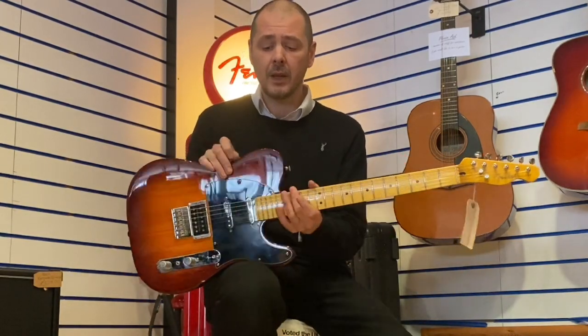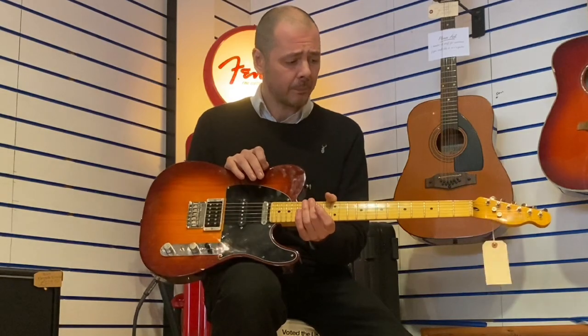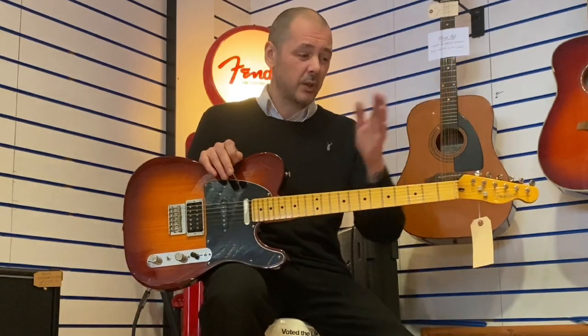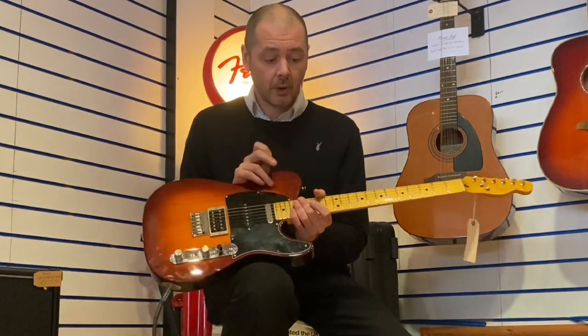Got a maple neck. The body's made of pine. They were a kind of limited edition run. They came out in 2011. I've had a look online. They're holding the value, if not just going up. There's some nearly twice the price of this, but due to the condition, it is what it is.